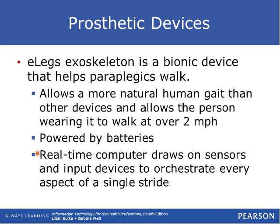Now it's powered by batteries, so it has limitations, but it has a real-time computer which draws on sensors and input devices to orchestrate every aspect of a single stride. And regarding this battery operation, solar power is being looked at, and there's a new wireless power system that some telephones are utilizing that they think can be integrated into these systems. So basically, they would not have to be charged ever.